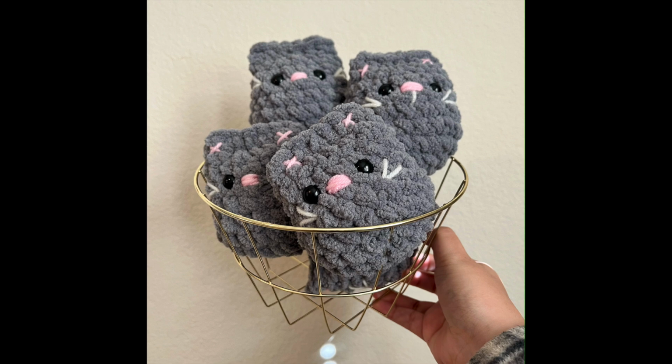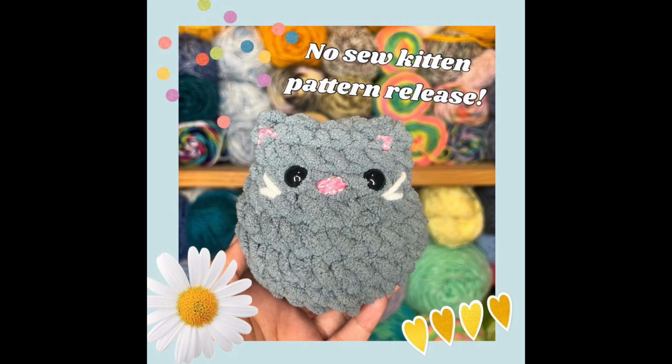We were looking, and it takes about 15 to 30 minutes depending on the speed of the crocheter and all that. So very quick pattern, wonderful for markets.